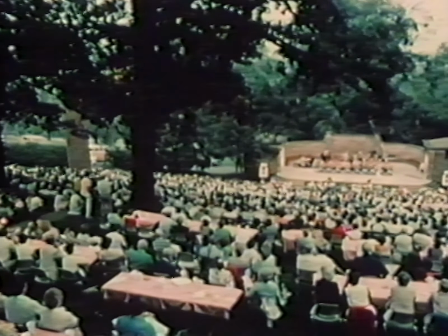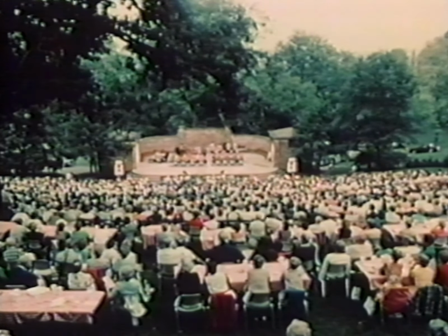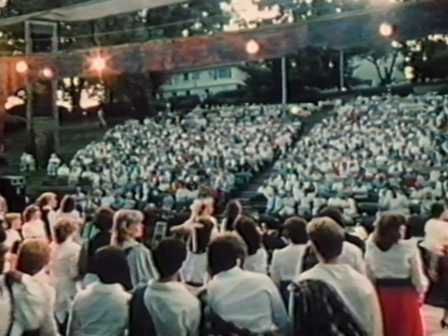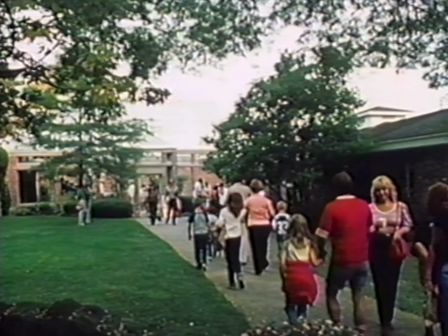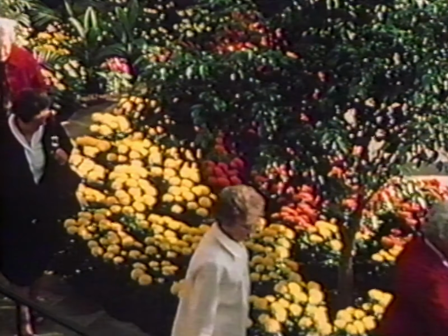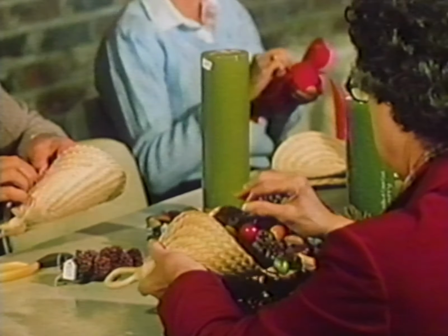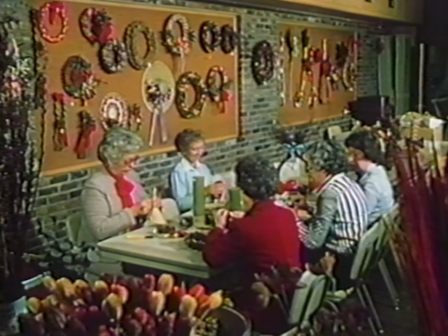Close by is Oglebay's outdoor amphitheater, where popular entertainment attracts thousands on summer evenings. Pop concerts, musicals, and well-known performers draw crowds from the entire region. The Oglebay Garden Center and greenhouses feature spectacular seasonal displays. Craft classes are held at the center, and unique decorations are available at the gift shop.